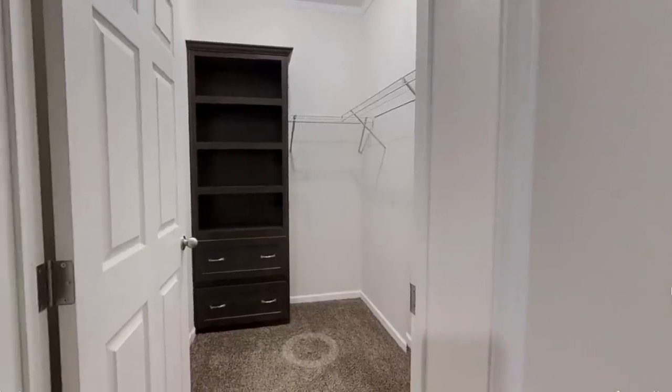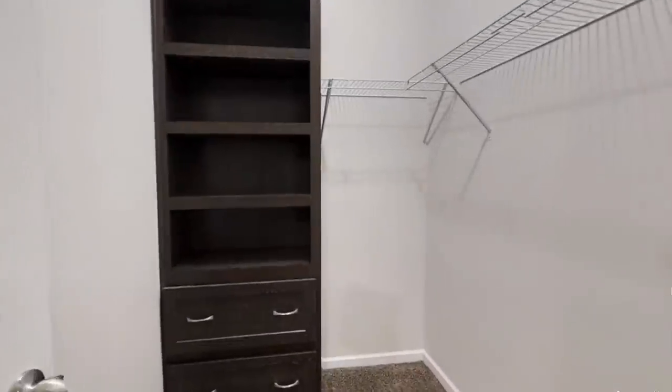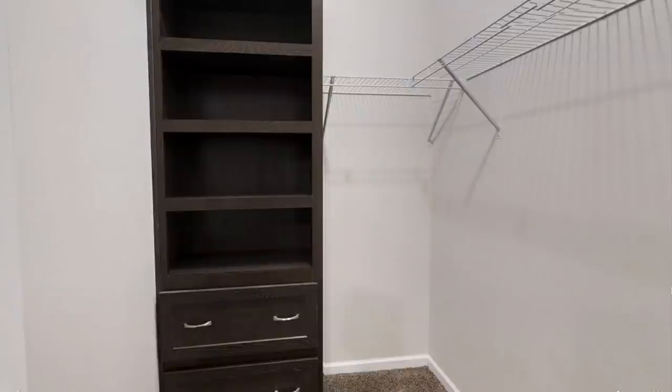So just like the first bedroom, the second bedroom has the walk-in closet with the drawers and shelves.